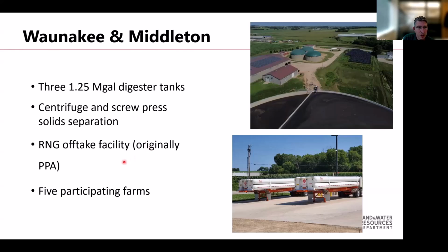In addition, both facilities now have an RNG offtake facility. RNG stands for renewable natural gas. When they were originally constructed back in 2010 and 2013, we were using the gas generated at the site to power gensets right on site to create electricity that we then sold back to the utilities that we have here in the county. That was really lucrative at the time. We entered into what are called purchase of power agreements, which made these systems cash flow really well for the first 3 to 5 years of these projects.